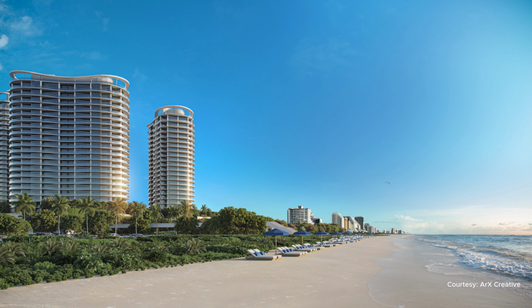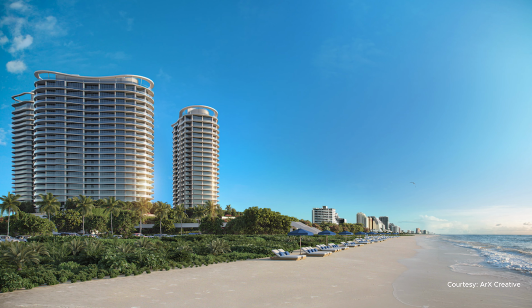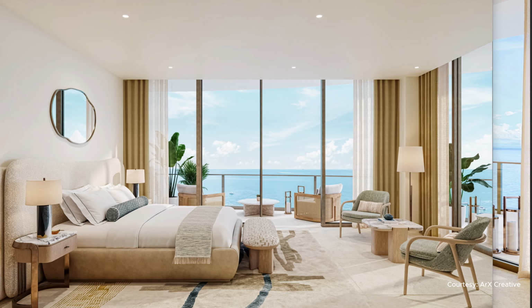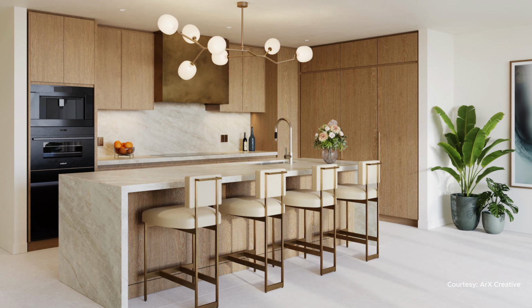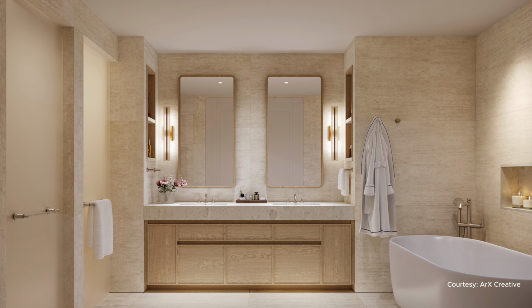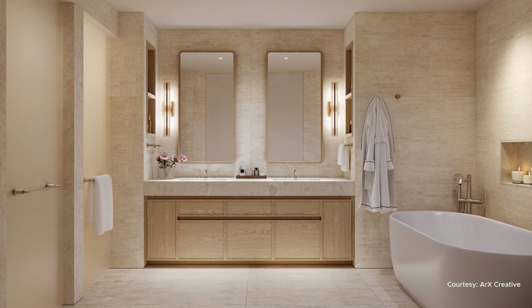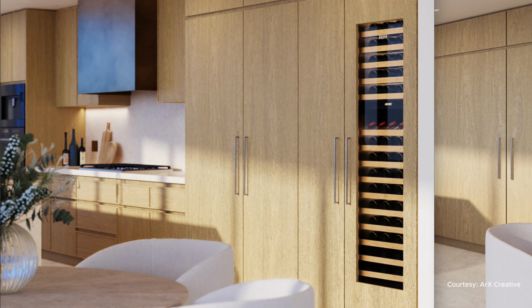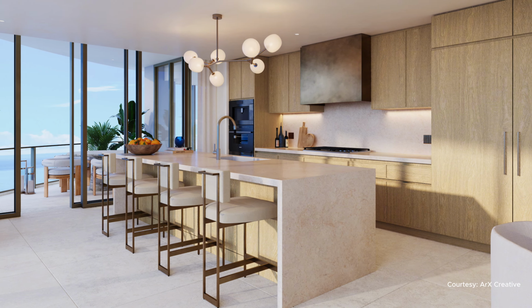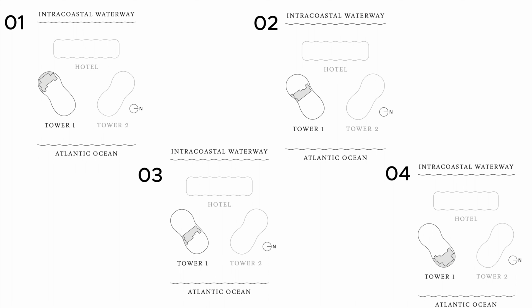There will be 2 residential towers, each standing 23 stories tall and offering 80 units, only 4 residences per floor. These are spacious floor plans. They will either be 3 or 4 bedroom residences ranging from 2,600 to 3,550 square feet. As you can imagine, the residence offers top of the line quality when it comes to appliances, Italian cabinetry, marble countertops, and they even come with elevators right into your residence.